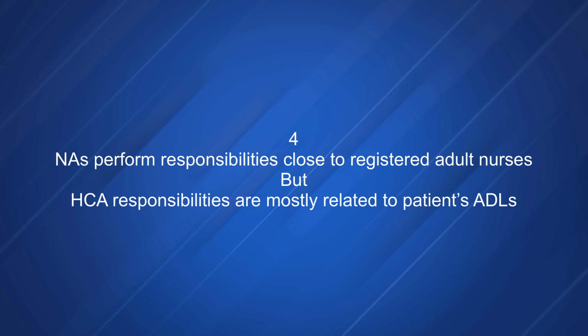Now let's move on to job responsibility differences. Nursing associates are considered higher in rank than healthcare assistants. So with this, nursing associates can perform responsibilities that healthcare assistants cannot perform. Something like venipuncture: a nursing associate can take blood samples, but a healthcare assistant cannot. Healthcare assistant responsibilities are more of assisting patients to perform activities of daily living.